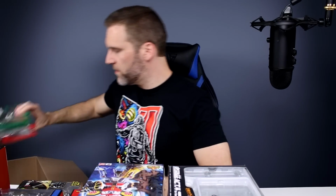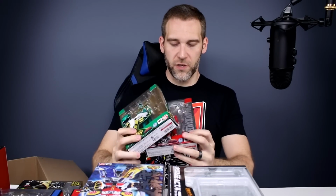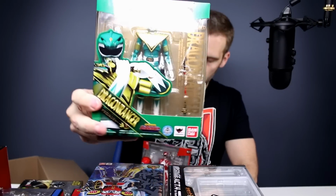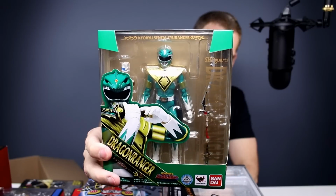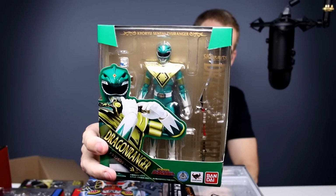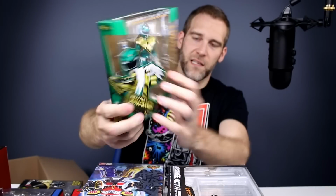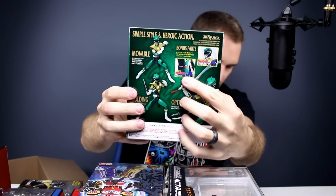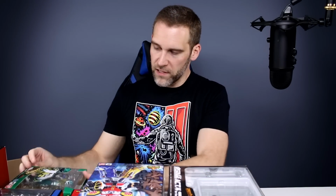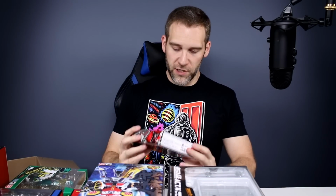Let's see, what else do we have here? We have regular Green Ranger. These two are the Japanese packages. So that's the Green Ranger. You know it's Japanese because, well, you can't really see it, but you can see it on the back. It comes with extra accessories that didn't come with the American release, and the packaging's a little bit different.